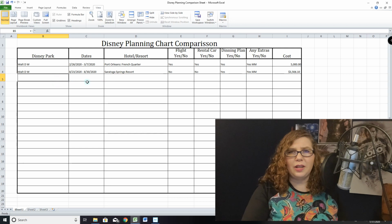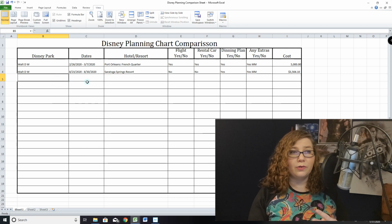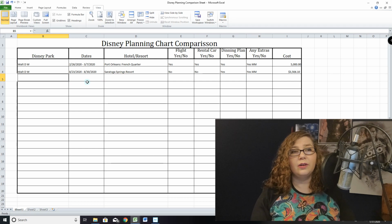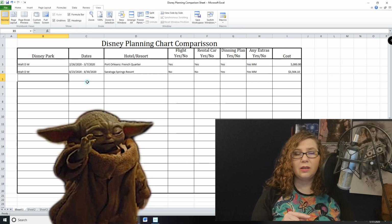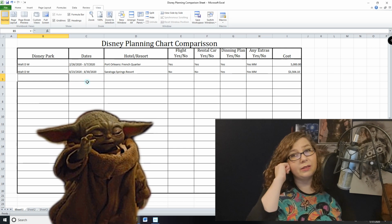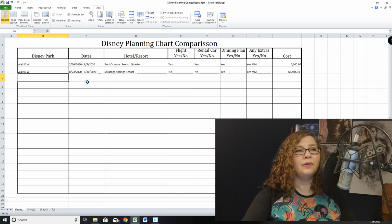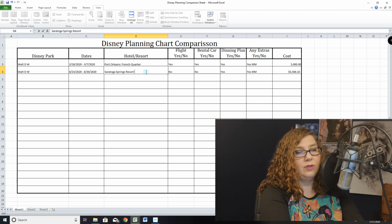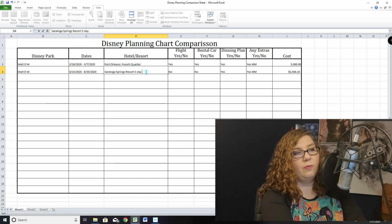So the cost will dramatically change between dates, which hotel you choose, whether you include your flight or your rental car, and dining plan or extras. Your package will include how many park tickets or how many days in the park you have. So you can put how many days in the park you have, like after this one, for instance. I think on this one I did a 5-day park hopper ticket.